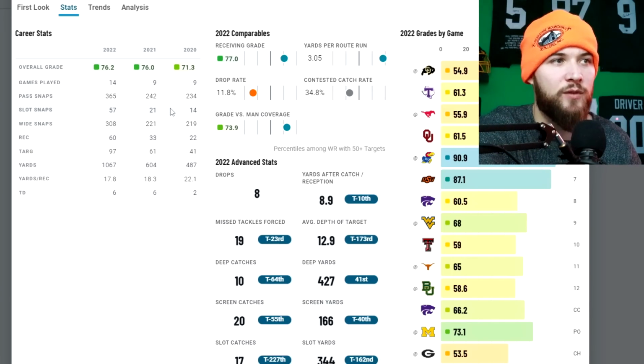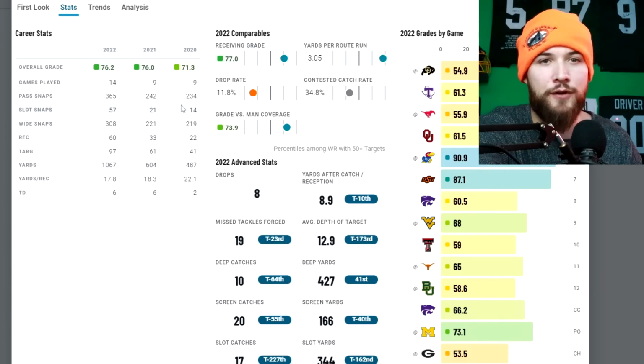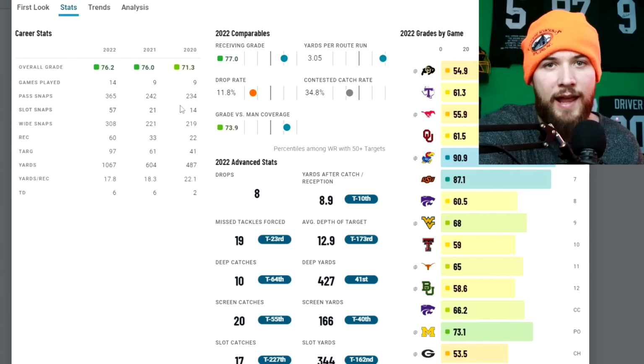Doubs can play some slot as well, or say if you're trading for a veteran like DeAndre Hopkins or something of that sort, you kind of want to think about adding a versatile guy in the first round. If you're going to draft a wide receiver, a guy that can play outside, can play the slot, because you're going to be very, very thin at that slot position.